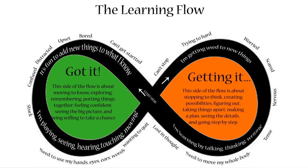So the orange side, I move around as I'm comfortable and ready to keep going. I then can cross over and learn something new. Here I'm getting used to new things. I'm moving slower here because I'm going to stop, I'm going to think, I'm going to create possibilities, I'm figuring things out, I'm taking them apart, I'm making a plan, I'm looking at the details, and I'm going step by step. And as I move through this right-hand side, that begins to become more natural, more part of who I am, more part of my actual learning.